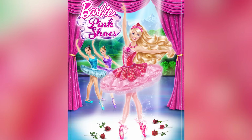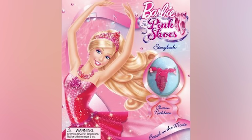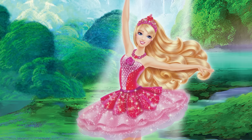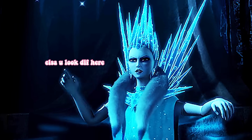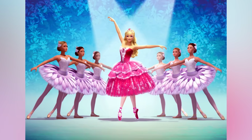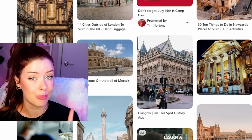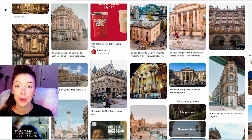This movie follows a young dancer named Kristen. She wears these pink shoes that teleport her and her friend to a magical ballet world ruled by an evil snow queen. They have to defeat the queen by dancing, basically. Imagine that, but a horror movie. Then we're talking.